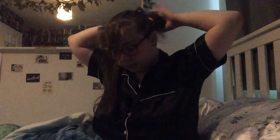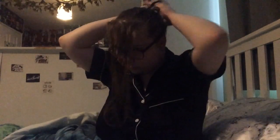And this probably isn't going to be the neatest, but oh well. In a low bun, and then the front pieces of my hair being out, like so, and then being tucked behind. And next we're onto the bathroom.